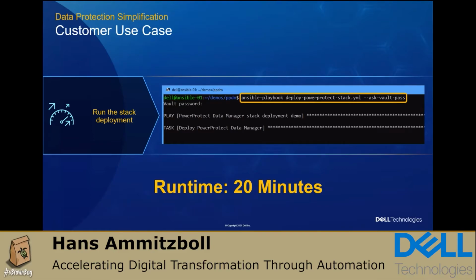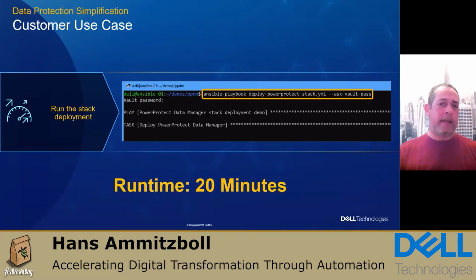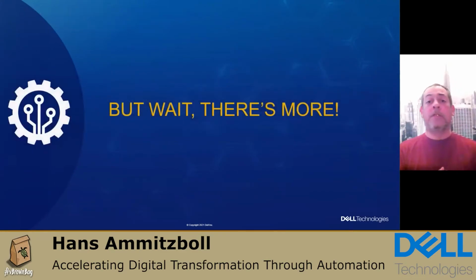And within 20 minutes, you're literally in a ready-to-protect state. So this is what we were trying to do for this particular customer, and what we've since done for several other large enterprise customers that are looking for PowerProtect Data Manager and Data Domain in a virtualized deployment as a fully automated stack that can be integrated into their CI/CD pipeline that can sit underneath, whether it's something like a ServiceNow or a custom portal through which they run all their requests. But there's more.